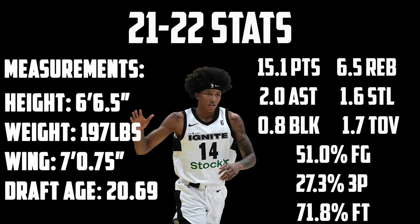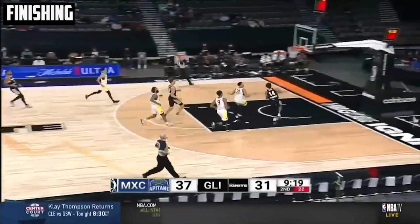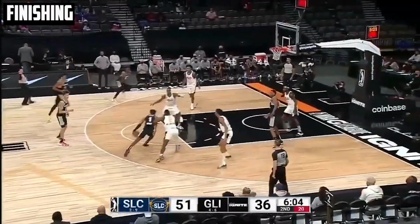But for the sake of the video, I'm going to combine the stats, and he averaged 15.1 points, 6.5 rebounds, 2 assists, along with 1.6 steals and almost a block per game, shooting an impressive 51% from the field, but a pretty poor 27.3% from three. So I want to start it off with probably Marjon Beauchamp's greatest NBA attribute, which is his finishing ability.